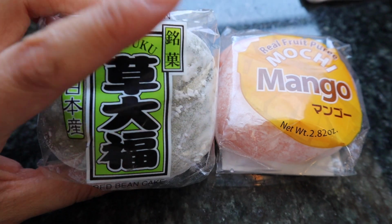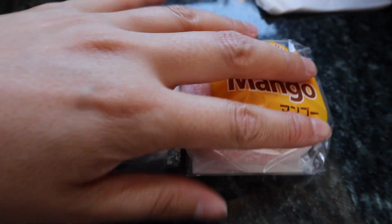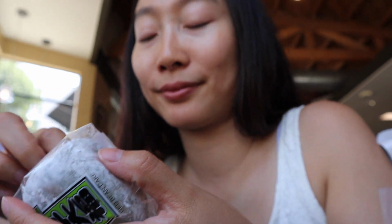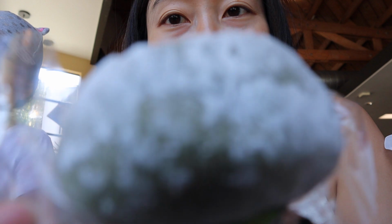Alright, it's mochi time. So I got the green tea one, and Mayan got the little mango one. Look at the size difference. Mine is so much bigger than hers. The green mochi. Mochi cheers.